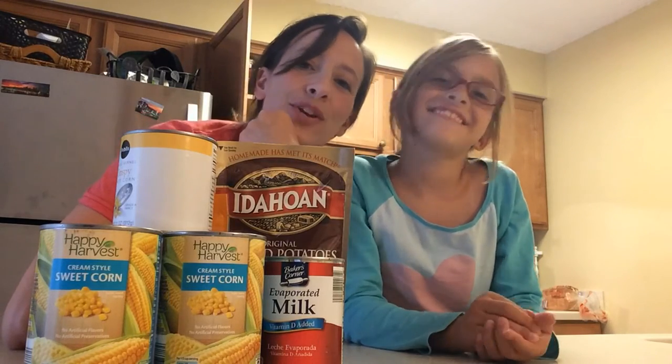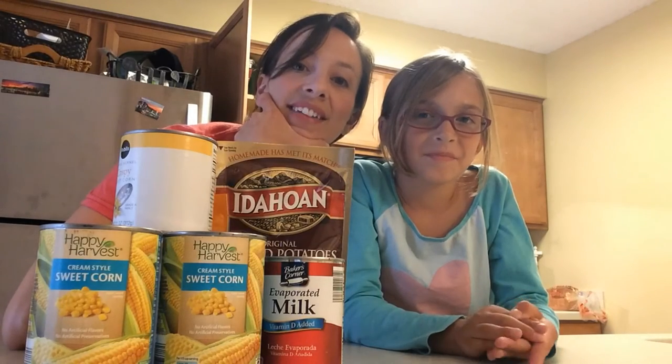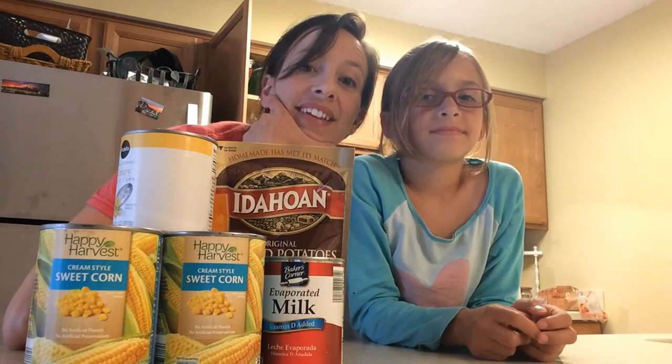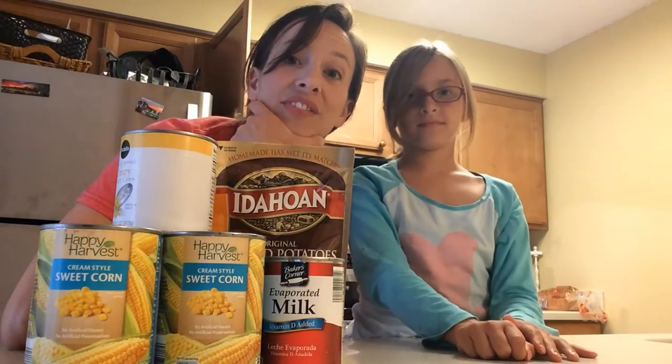The ingredients you're going to need are 2 cans of cream corn, some instant potatoes, which we're going to use 3 to 4 ounces of that, some evaporated milk, bacon bits, dried minced onion, and chicken stock or water. It's a very simple dish, and we're going to put it together for you today.